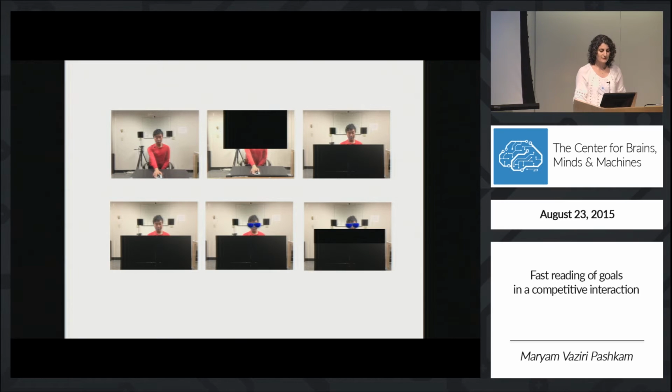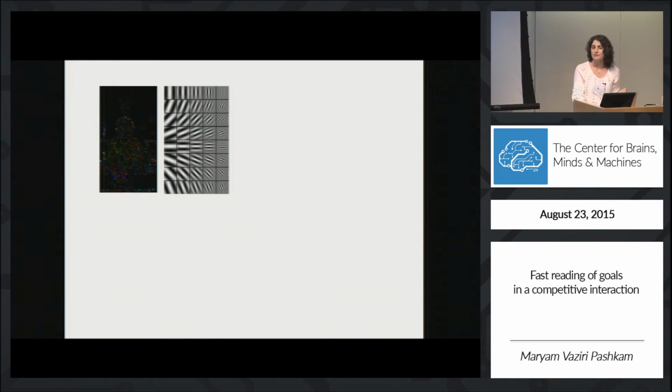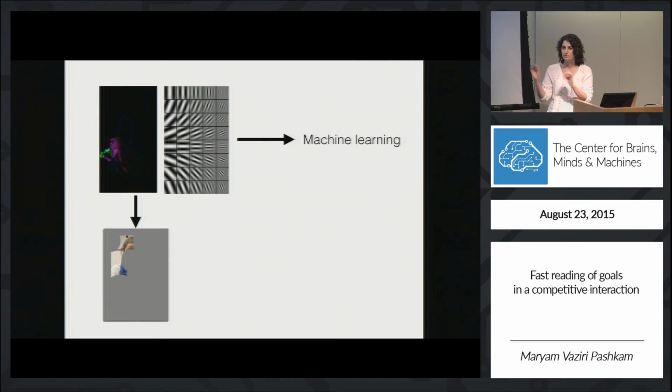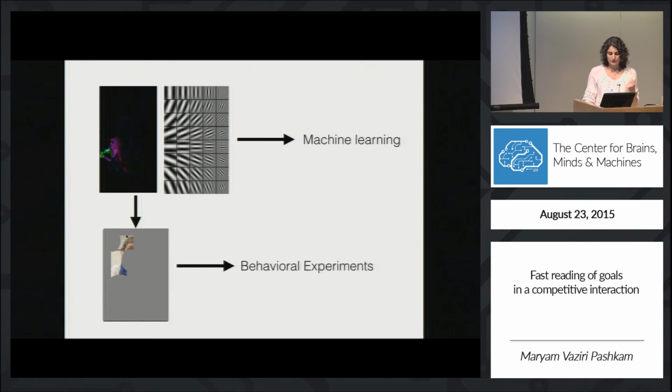So this is a basic observation, but we want to move forward with trying to address this question of where the information is in the body by running some image statistics analysis on the videos and machine learning algorithms to try to pinpoint where the information is, and then using these image statistics to inform more systematic online massive experiments so that we can pinpoint where the body is informative with behavioral paradigms, and in the end comparing these machine learning algorithms with the behavioral performance of humans.